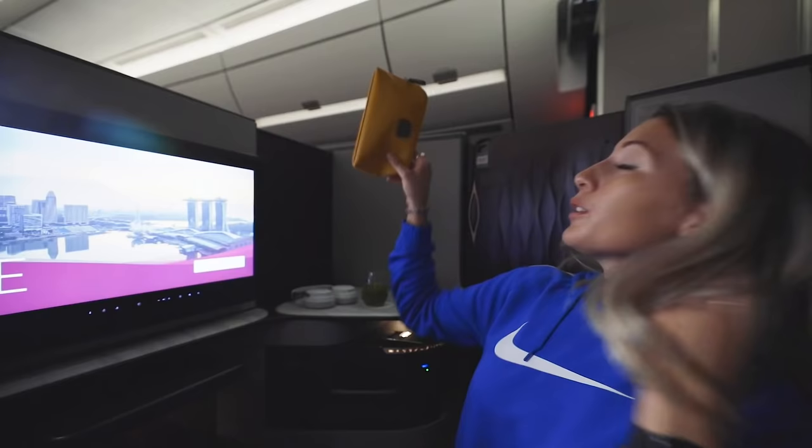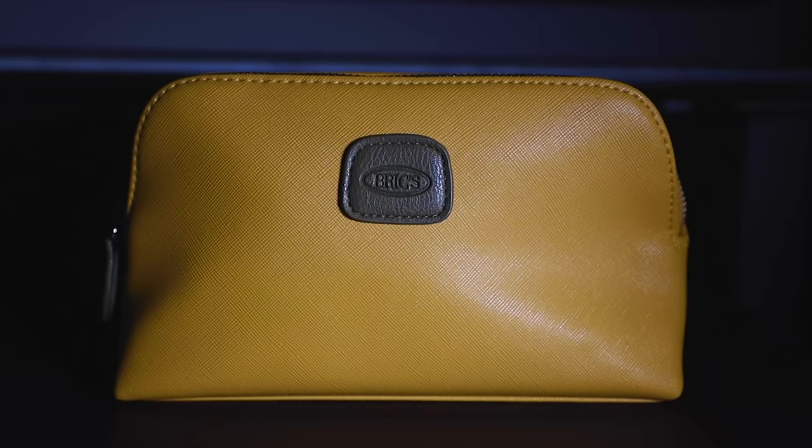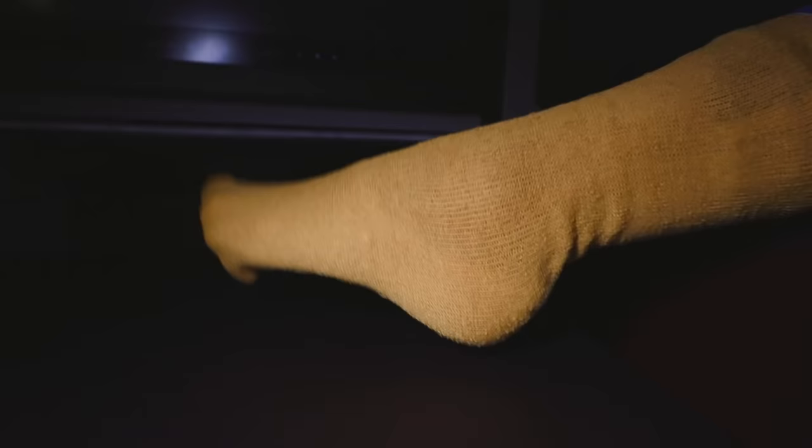Let's look at all the nice things you get on board on this QSuite. You get a hot or a cold towel. Then you also get some fresh beverages. Amelia, champagne. Jon is on champagne. For the grown-ups. You also get the famous Qatar business kit with sexy socks, as the Gallagher band would say.